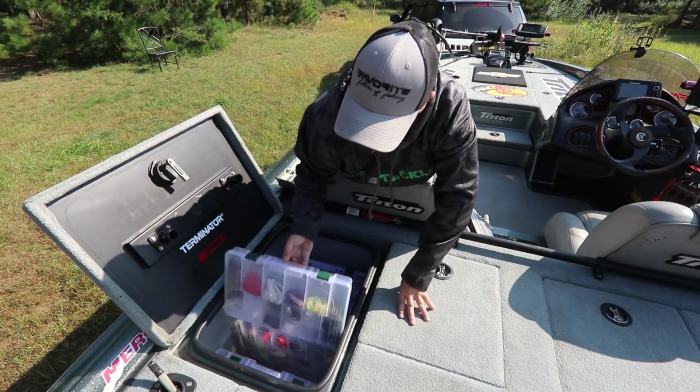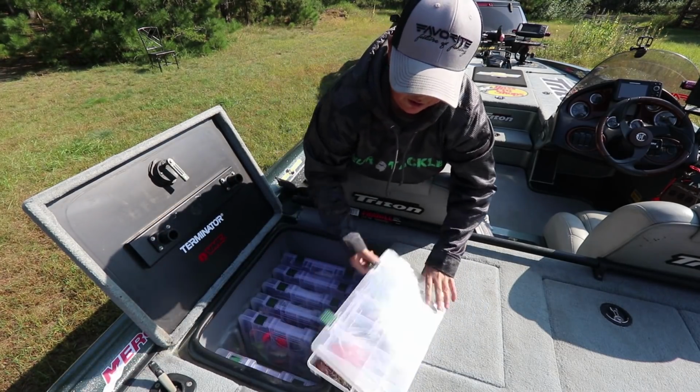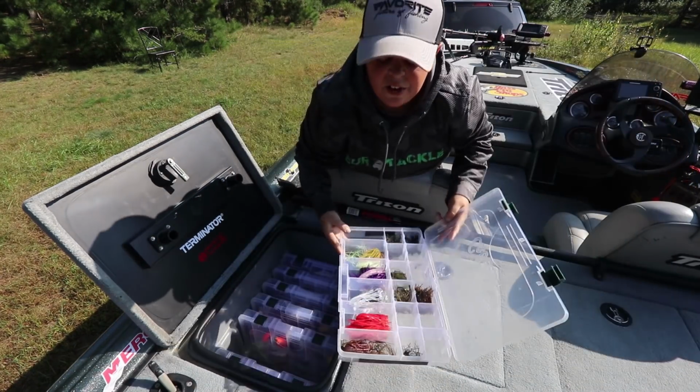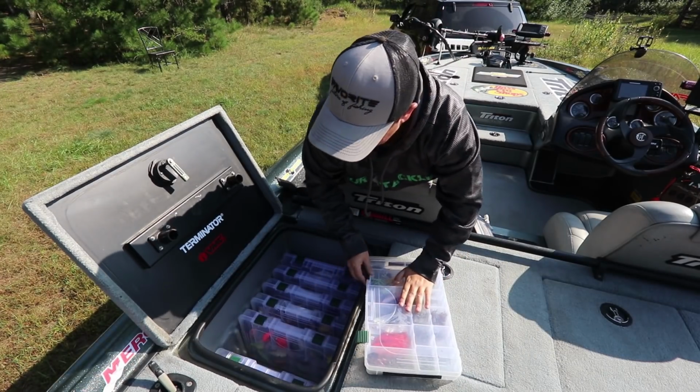And my pathetic jig box. There ain't even no sense in me opening this. It's so low, but I will be stocked up in about 5 days now. So this thing's about to be plump full.